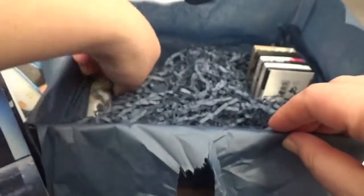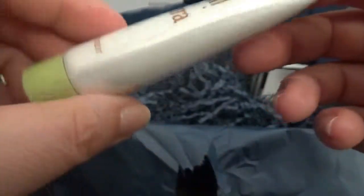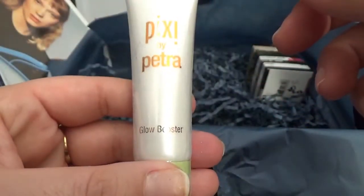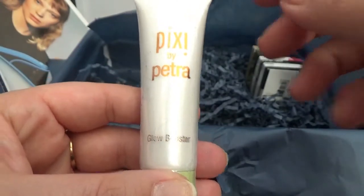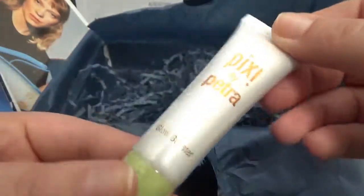And then what else do we have? We have White Pearl Liquid Face Illuminator, and this is by Pixi by Petra. So it's a highlighter. It looks like a full size.